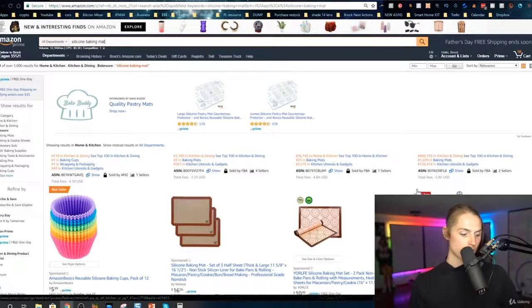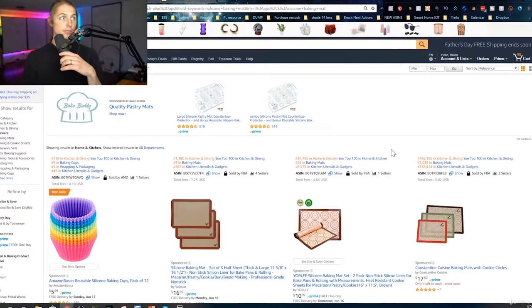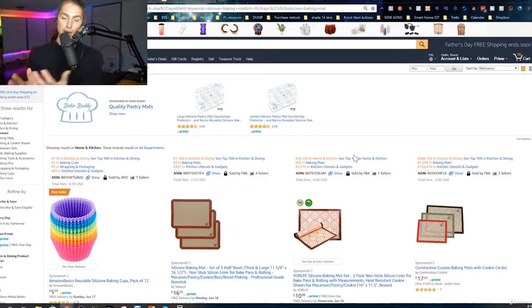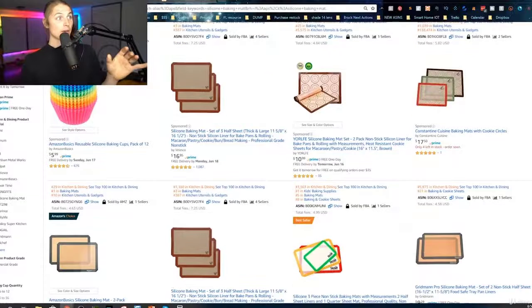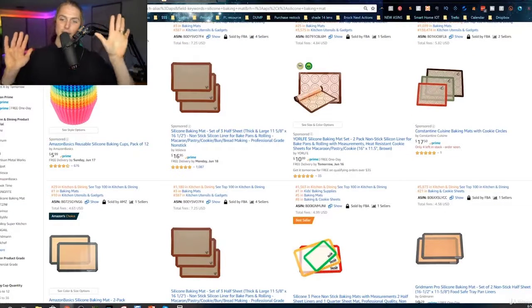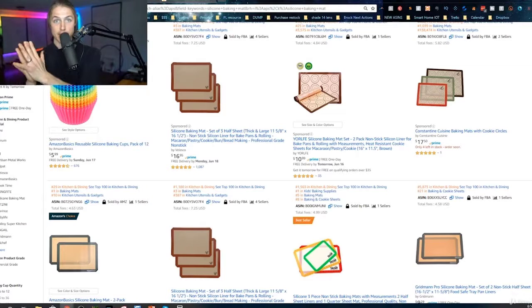All right, now I want to show you guys what it would look like if a market is full, okay, so there's really not much room for differentiation. So that is going to look like this. So if we take a look, silicone baking mat, the way that I can tell is if all of the results are generally the same thing, I really have no way to come in and differentiate. That shows me a sign.